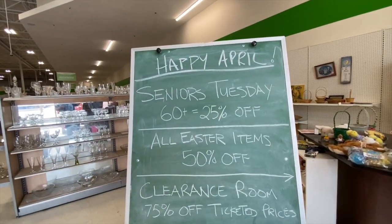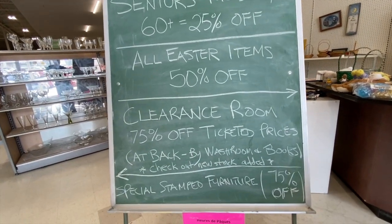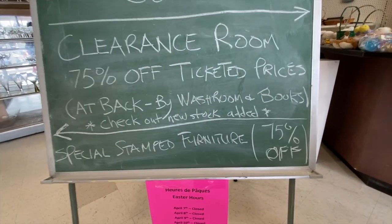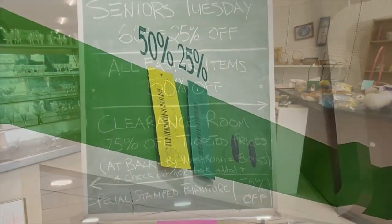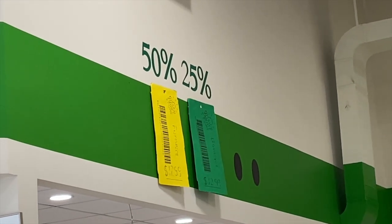Okay, seniors 60 plus 25%, Easter 50%, clearance room 75%. That's interesting. And it's yellow 50% and 25% green.